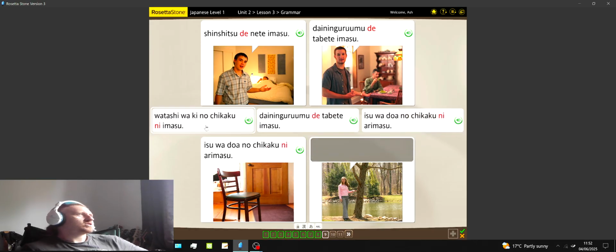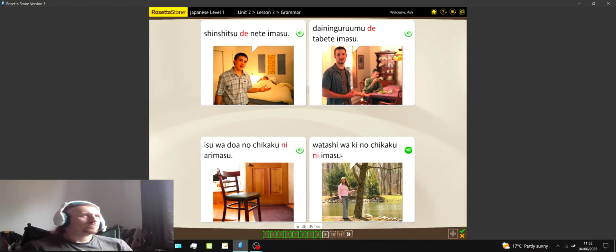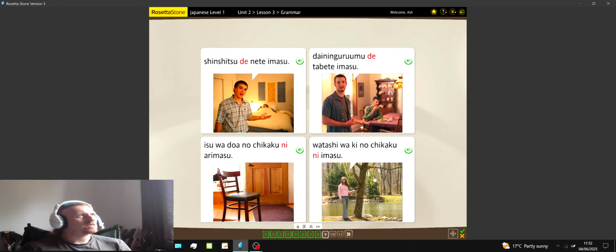And then we got watashi wa ki no chikaku ni imasu, which is I am close to the tree. 私は木の近くにいます。 Lovely stuff. So it's getting very, very easy for me to read and follow. Again, not making too many mistakes, having to repeat, so it's definitely sticking for sure.